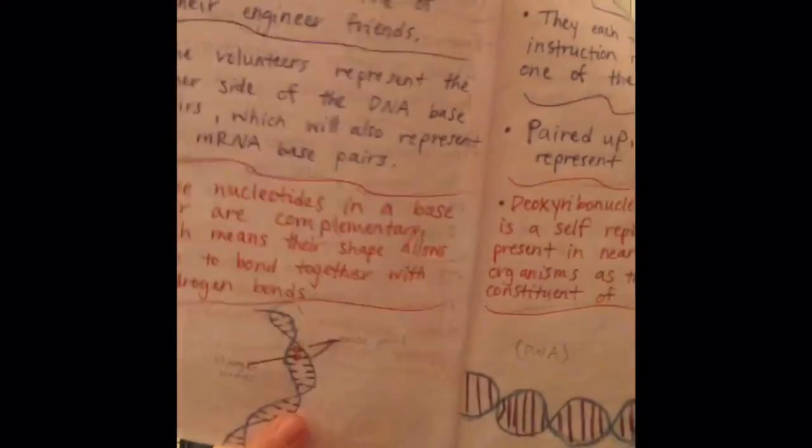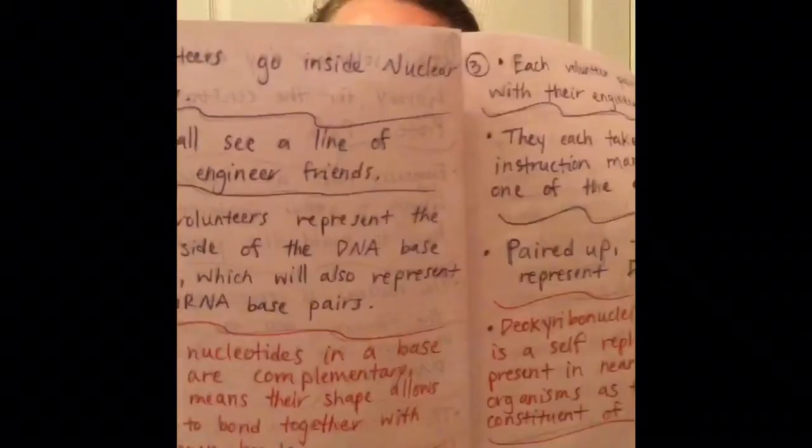Volunteers go inside nuclear library. They all see a line of their engineer friends. The volunteers represent the other side of the DNA base pairs, which will also represent the mRNA base pairs. The nucleotides in a base pair are complementary, which means their shape allows them to bond together with hydrogen bonds. And here's my DNA with base pairs labeled.